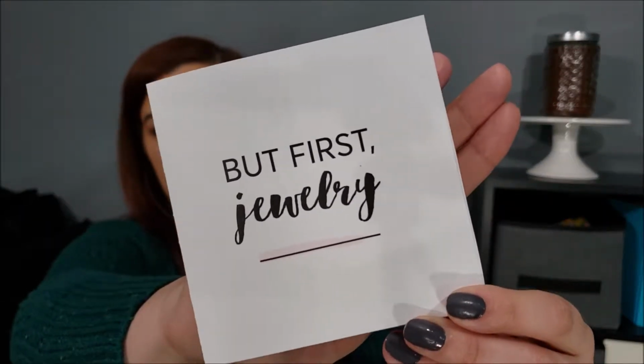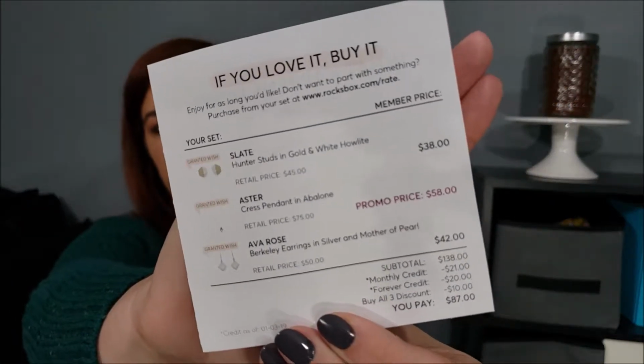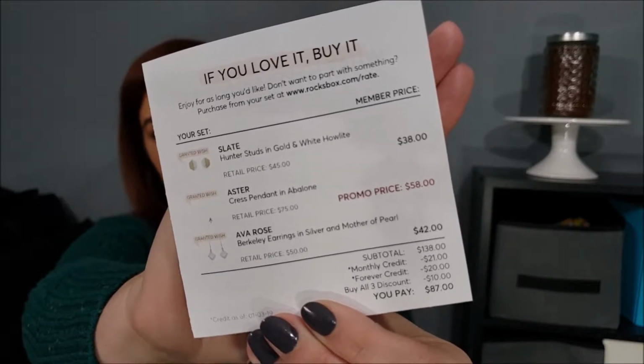So I do want to show you that each time you get a little card in here, and it shows you the items that you got and the amount that they are, so like the price of them. I don't know if the camera's really picking that up great or not. But those are the 3 items I got, as well as their prices and everything. So let's go ahead and get started.